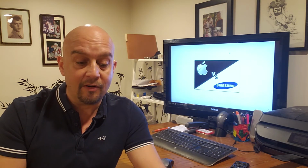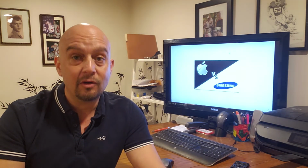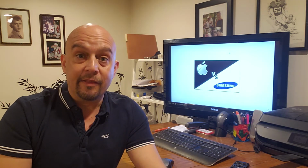The front-facing camera is where Samsung takes a step up again, where the iPhone has a 7 megapixel front-facing camera, the Samsung has a 10 megapixel front-facing camera. So, who wins on that one, guys? That's right, Samsung. And last but not least, we're going to compare the battery.